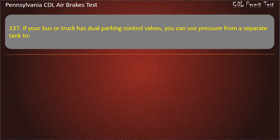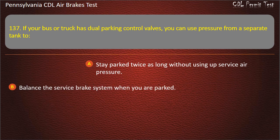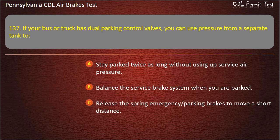Question 137. If your bus or truck has dual parking control valves, you can use pressure from a separate tank to stay parked twice as long without using up service air pressure. Balance the service brake system when you are parked. Release the spring emergency parking brakes to move a short distance. Answer. Release the spring emergency parking brakes to move a short distance.